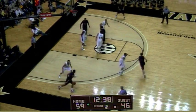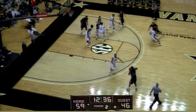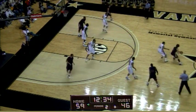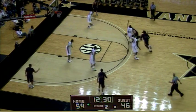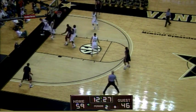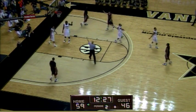Dellavedova to the corner, to Holt. Holt guarded by Jenkins. Picks up his dribble, finds Dellavedova guarded by Taylor. Out near the center circle. Sets a flat screen. Runner blocked. Loose ball, Fuller. Foul called.